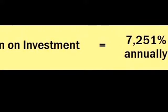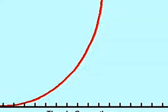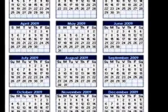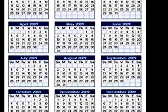This figure of 7,251% in the first year does not remain constant. In the second year, you don't have a $606 cost. That increases your return on investment. You also have to consider that all your capital was returned in the first 3 months, and you have to consider that when you look at income and return on investment.